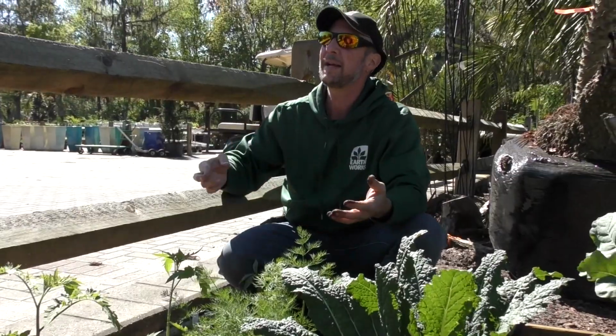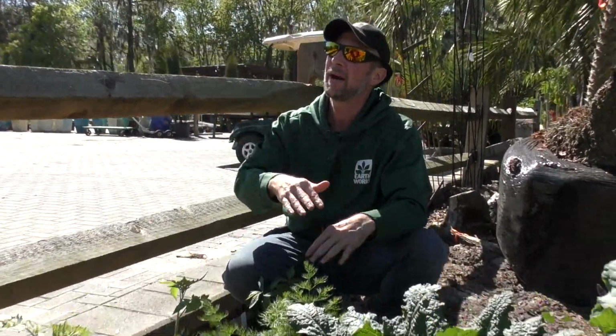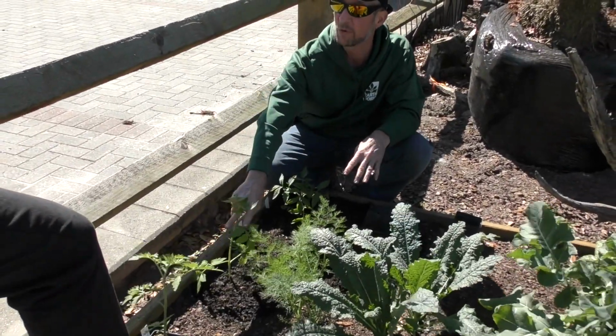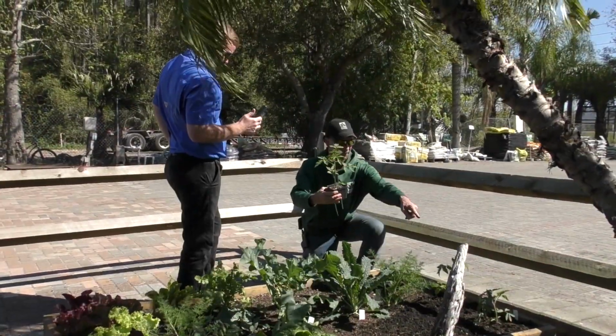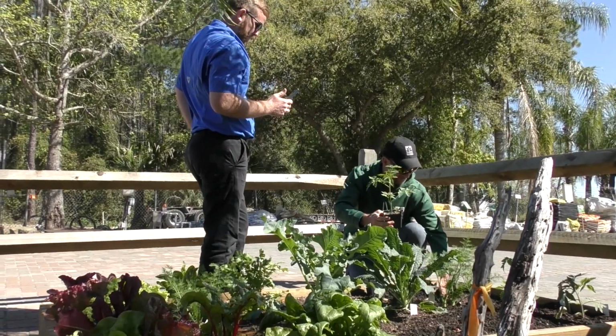So if you find these at our store, some of them are kind of tall, long, and leggy, you can go ahead and bury them. You can almost bury them all the way to the top if you wanted. So long as you have a few leaves at the top, you can bury it as far as you want. Plant this one a little bit deeper than the first one, not as deep as the second one. This is a little bit leggy.